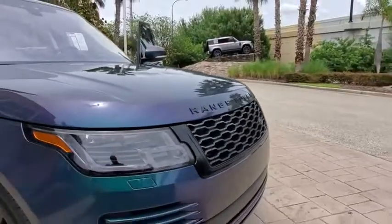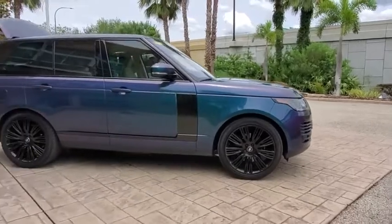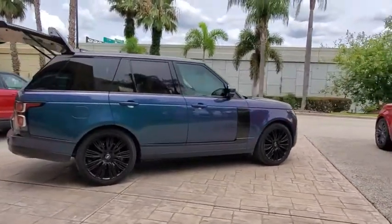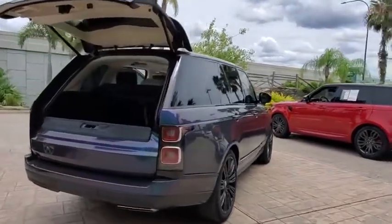Take a ride in the 2020 Land Rover Range Rover. The luxury that's more than a luxury. It's quite apparent throughout our Range Rover heritage. This vehicle has less than 8,000 miles. Here are some of this vehicle's great options.